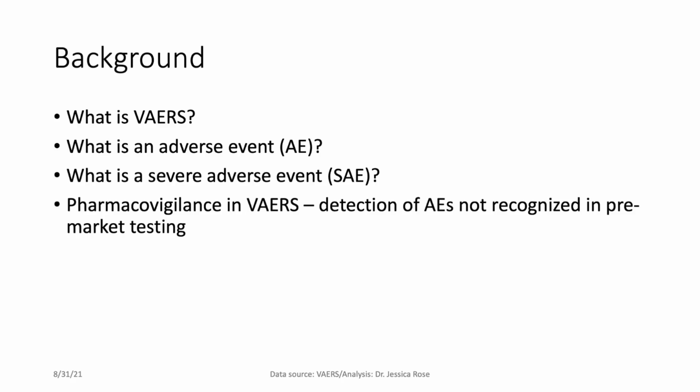Pharmacovigilance in VAERS is very important. VAERS is actually a pharmacovigilance tool of the FDA and the CDC, and it's used for the detection of adverse events that aren't recognized in pre-market testing.